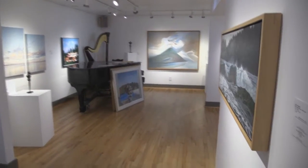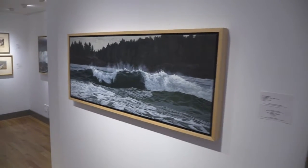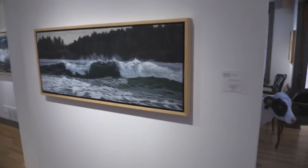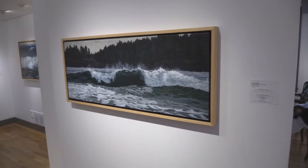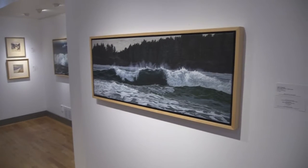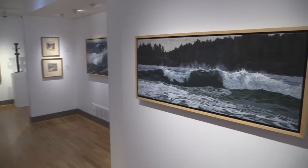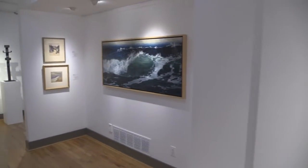And as we travel through, we're looking at some Gary Aylward. Of course, Aylward, known for his very dynamic paintings and build-up of paint, the impasto on the canvas. And these two works are from the Tofino series, and you can almost hear those waves crashing there, can't you, as you look at those and the lovely reflective light in them.